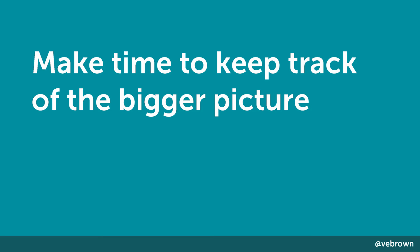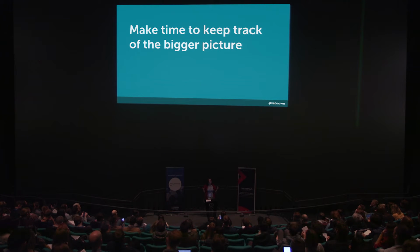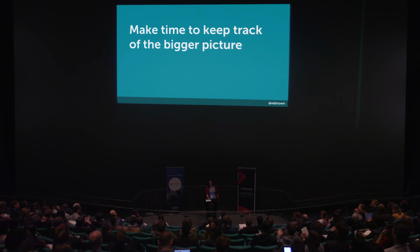This next one's particularly key. Make time to keep track of the bigger picture. Now, I'll be honest, this is something that I struggled with fairly personally on this project when I realized that I'd let this slip. Now, the Agile process of breaking work down into small, manageable, estimatable chunks might work really well from a development perspective, but we don't think like that as designers. It's very difficult to make sure you're designing the best overall experience if you're only looking at independent aspects of that at any one time. So trying not to lose the structure and systems thinking which underlies a lot of what we do.